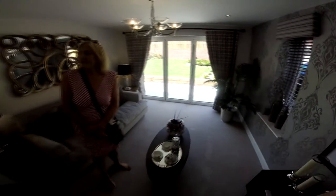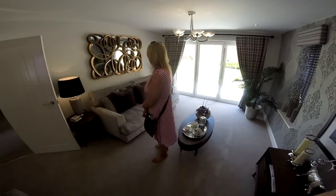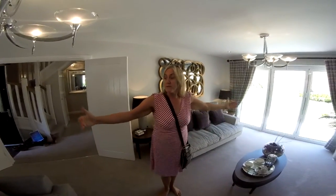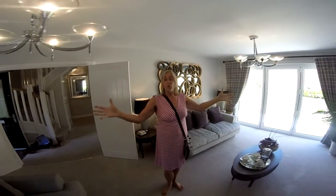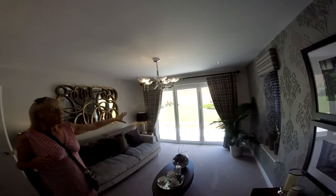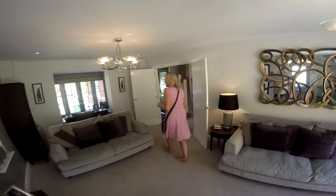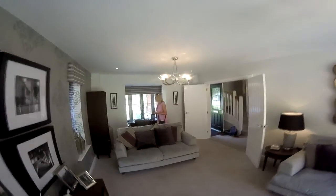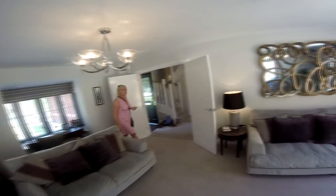Now, Emma, what can you tell us? Beautifully decorated. The room goes from the front to the rear of the property. You've actually got 4 sets of windows in this room, so a whole wall of glass at that end, and a large bay at the front, which they've put a little desk in. They are actually bifold doors. Yes, which are really nice.